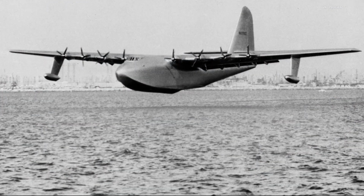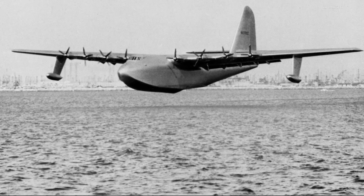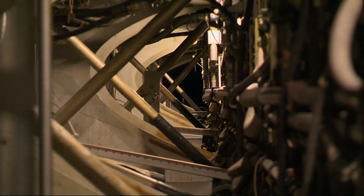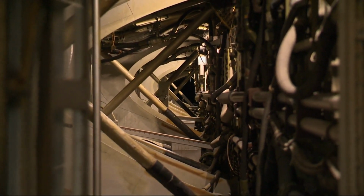At 320 feet from wingtip to wingtip, the Spruce Goose would fill up an entire football field. It was the largest seaplane ever built, a record that had stood for decades. Here's Evergreen Aviation and Space Museum docent Phil Santucci. In order to give you an idea of the size of the aircraft from the inside, I have people take a look down inside the wing. And from where we are right here, you can see down past the fourth engine about 12 to 15 feet, and then there's a bulkhead.